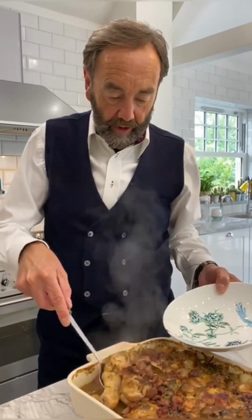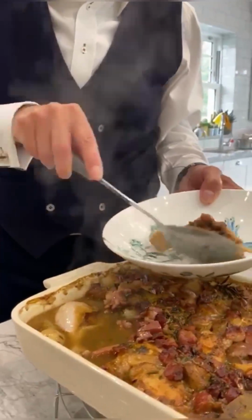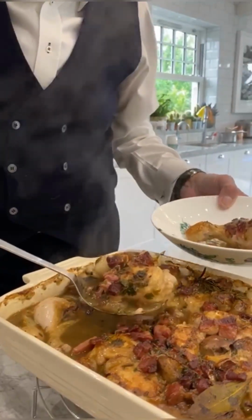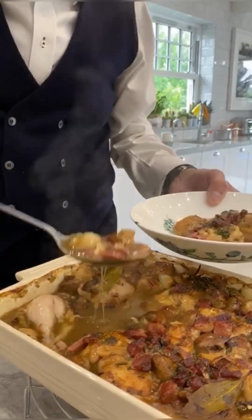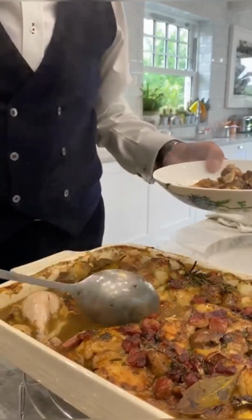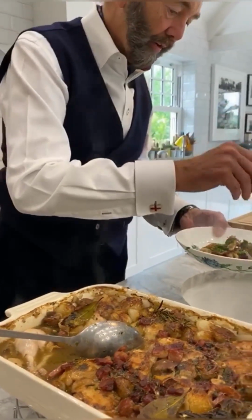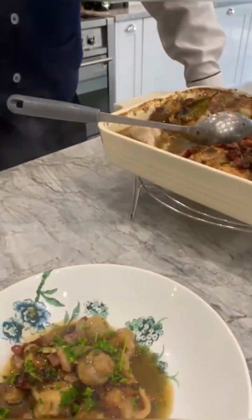I want to get a thigh out, so I'm going to get that piece out there. That's a leg. No, I want the thigh. A leg and a thigh. So you can just see the wonderful sauce, and literally you've got your parsley there. It's the classic casserole. There you are, coq au vin.